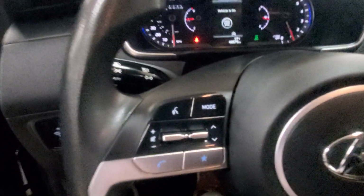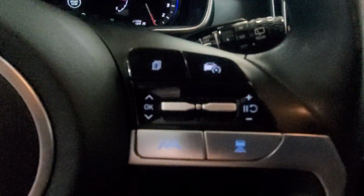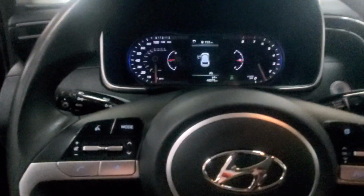You have blind spot monitor on this one. Bluetooth naturally. And then the lane departure right here. The adaptive cruise control. Loaded, man. You are loaded. Let's go and check out your engine.